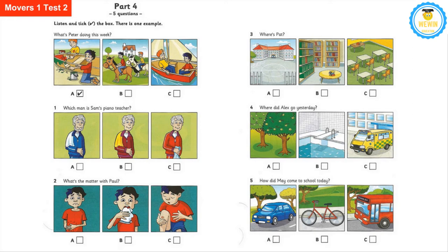3. Where's Pat? Where's Pat? I don't know. She's not here in the classroom. Oh, there. Look, I can see her. Where is she then? In the playground. She's standing outside the library window. Oh, yes.